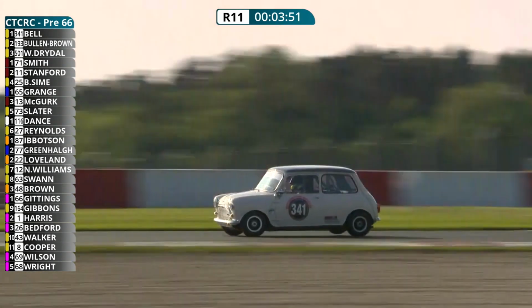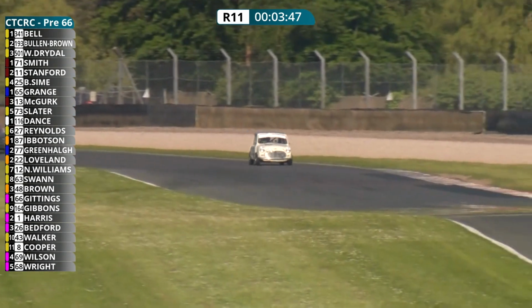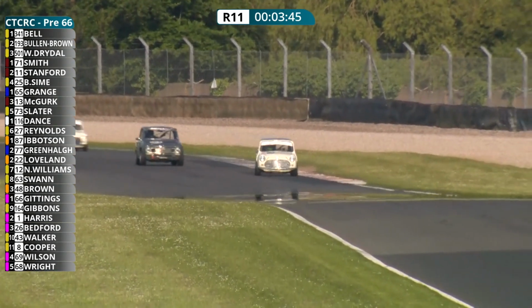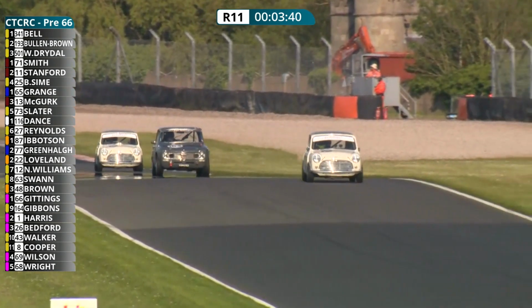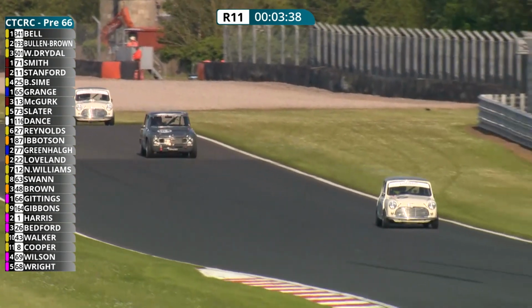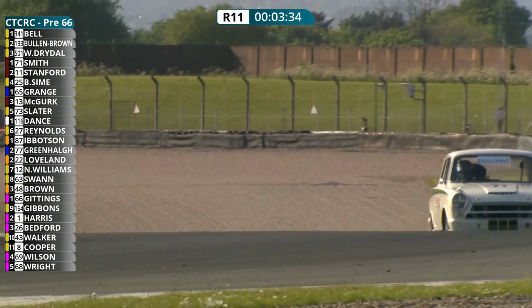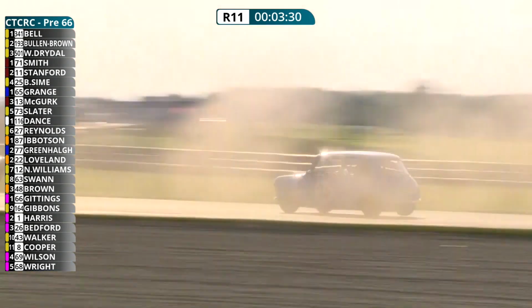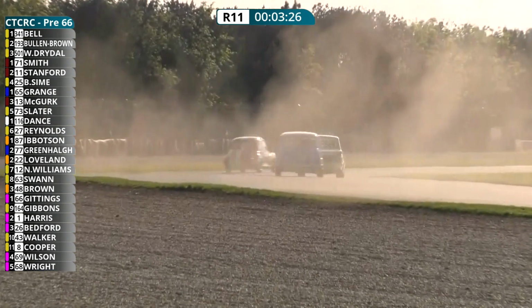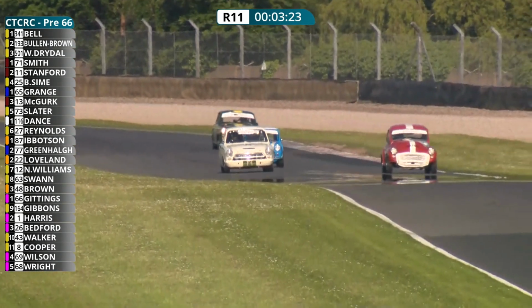Let's enjoy some more mini moments, shall we? There is the 341, rear wheel off the ground. This is phenomenal from Joe Ferguson. From Tom Bell in race 1, his co-driver as well. There's Syme in the 25 Mini, lovely blue machine, and some dust being kicked up ahead. Somebody's gone wide, that's one of the Morris Minors. It's Keith Wright, the Bedfordshire driver.